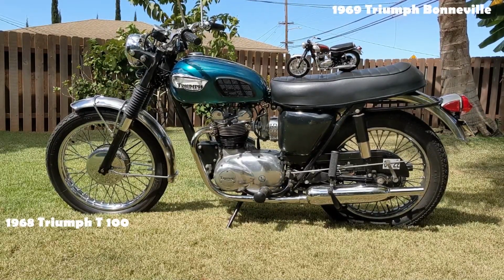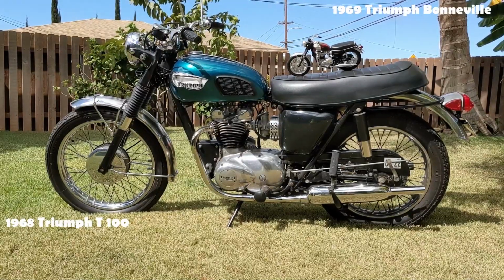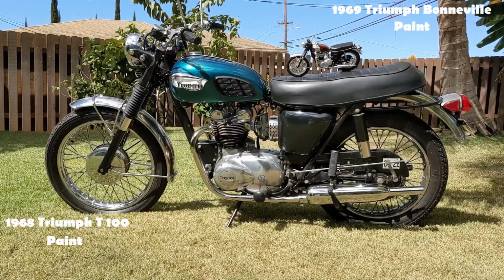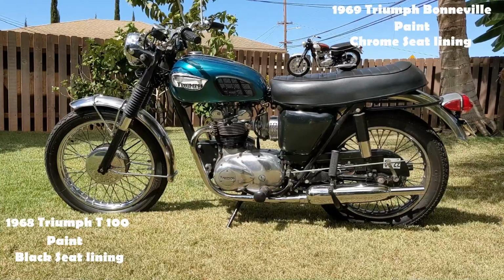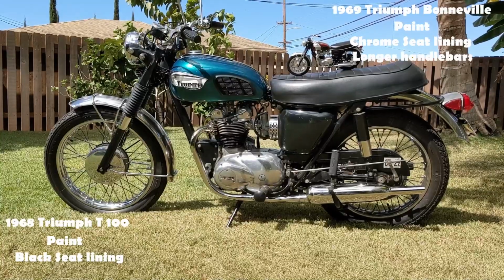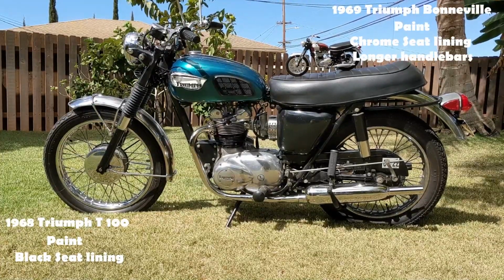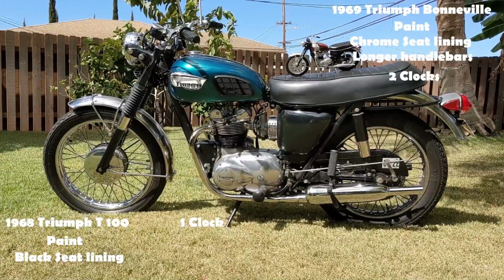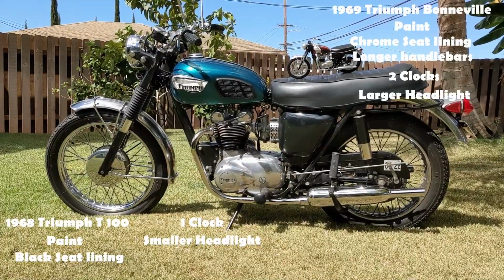There are quite a few differences that you might not see at first between these two motorcycles, but the big ones are obviously the paint of the gas tank and the paint of the fenders. There's a chrome strip around the seat that my bike does not have. There's also a grab rail on the back that I need to somehow get rid of. The handlebars are different. They're more the American style, while mine are more the British style, just standard handlebars. The Bonneville has two clocks instead of one. Mine only has one. And the headlight is bigger.